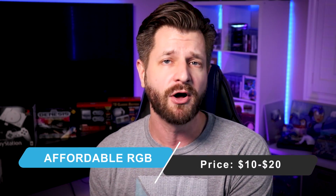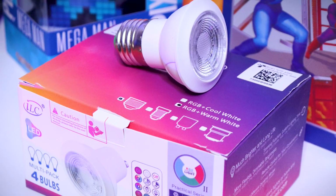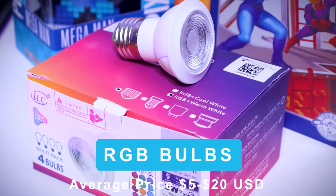And you could add colors so easily just with some RGB bulbs or strips that cost easily under 20 bucks. And there's a bunch of different types. I've gone through them all and they all work great. You can go through LED strips like I show right here, or you can even get yourself some RGB bulbs that are very cheap that you can put into lamps or any type of socket that'll easily accept the receptacle, that you can just change the colors to add a little bit of light.